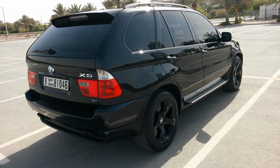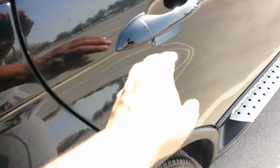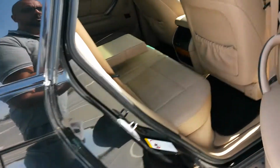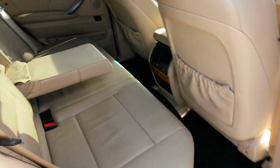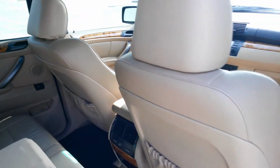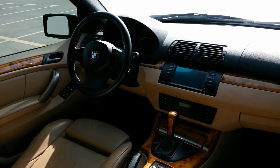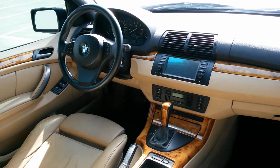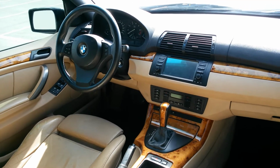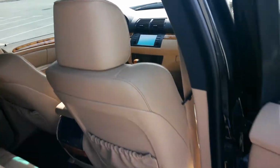From any angle, those distinctive lines just let everyone know this is a BMW X5, and you definitely do need to move out of the way, especially on these 4.4 V8s. They drive so well, yet you still get very good fuel economy despite its huge tyres and road presence. A beautiful interior here with the beige leather, electric and the memory seats as well.